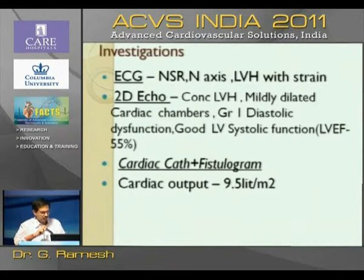Examination-wise, his vitals were stable. The patient was in congestive cardiac failure with a gross enlargement of his left arm and forearm, with a thrill of the AV fistula present over the arm. The ECG and 2D echo findings were nearly normal, with an ejection fraction of around 55%.